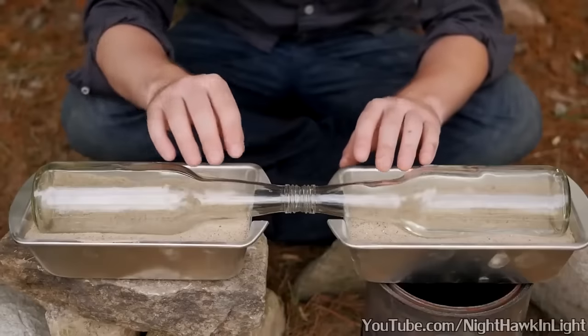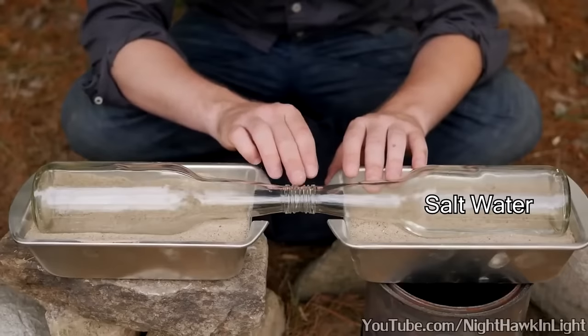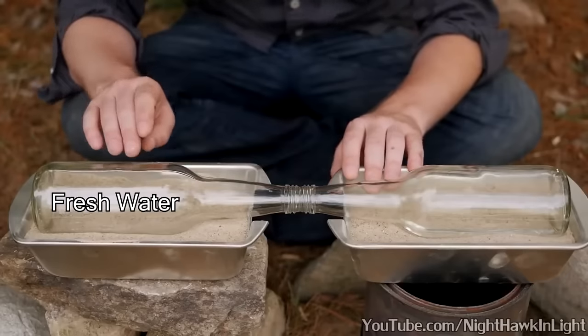This is an easy way to convert salt water into fresh water. By heating up the bottle filled with salt water, only fresh water evaporates and moves to the other bottle.